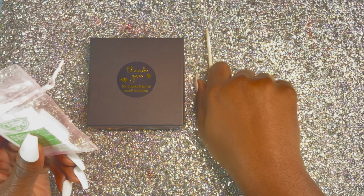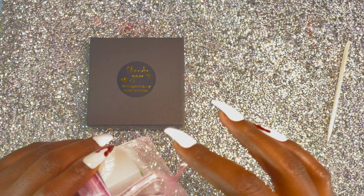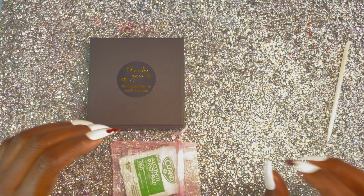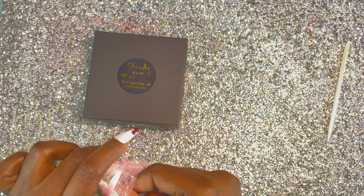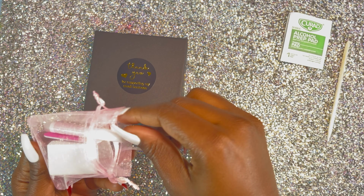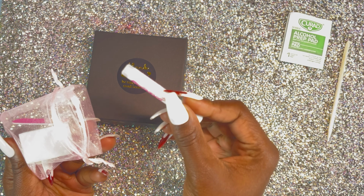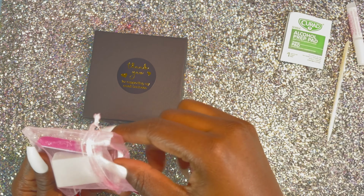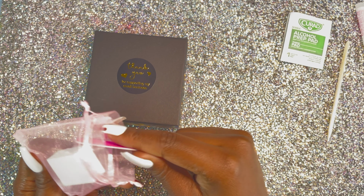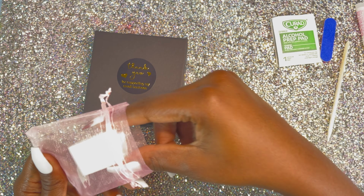Moving on, of course, we have our wooden cuticle pusher to push the cuticles back when you're doing your nails. You already know what time it is. Get that dirt from underneath your free edge, all that. It also comes with an alcohol pad and then some KDS glue. I'm trying to tell y'all, this KDS glue is magic, okay? All right, then we have a mini file, and then we have a mini buffing block.